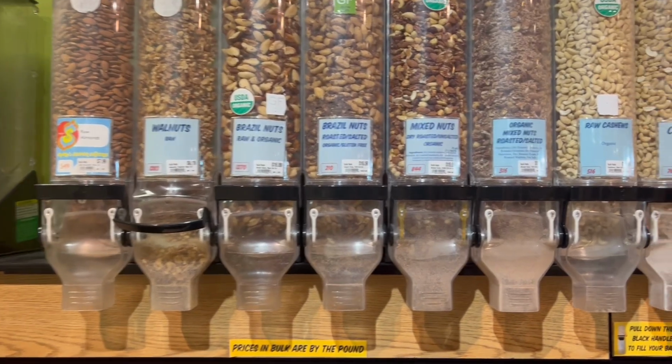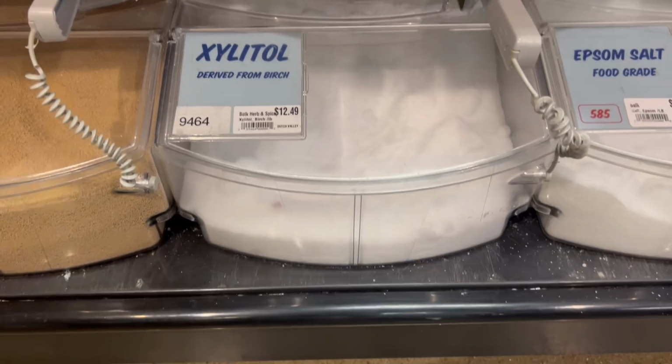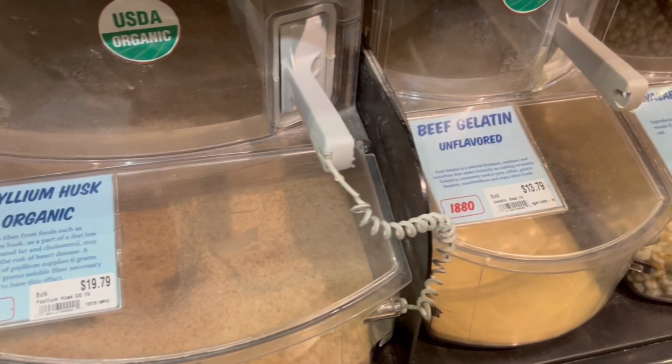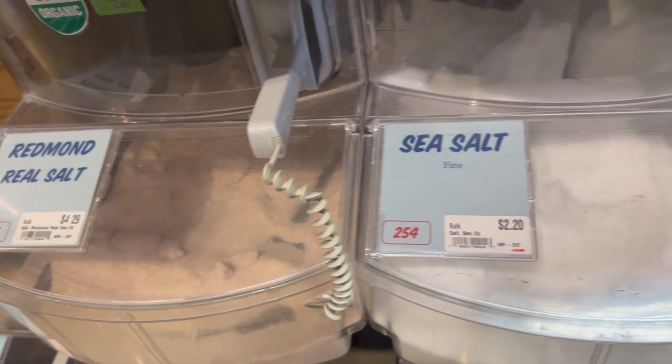Bulk bins that can save you money on nuts and other bulk items like coconut flour. Here's some xylitol, shredded coconut, nutritional yeast, psyllium husk, and look at this, they have beef gelatin at my location. And y'all know I'm not a fan of Redmond's, but they have it.